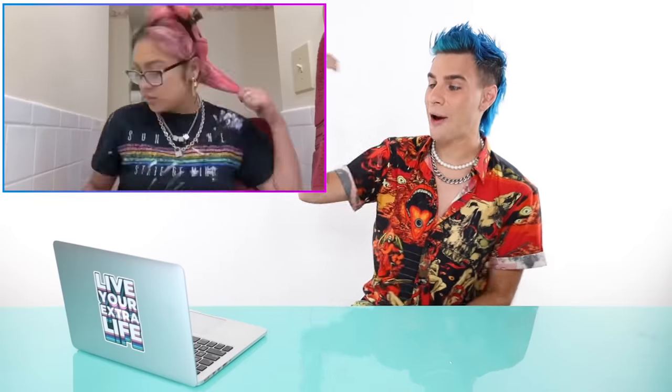Okay, so she is now bleaching her roots with 20 volume and lightener, which I love. That's perfect for what you're doing. And she looks like she's doing an amazing job going in through every single section and bleaching her hair out perfectly. Round of applause.